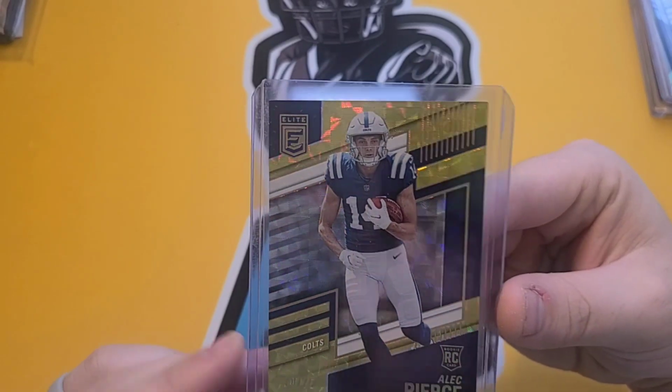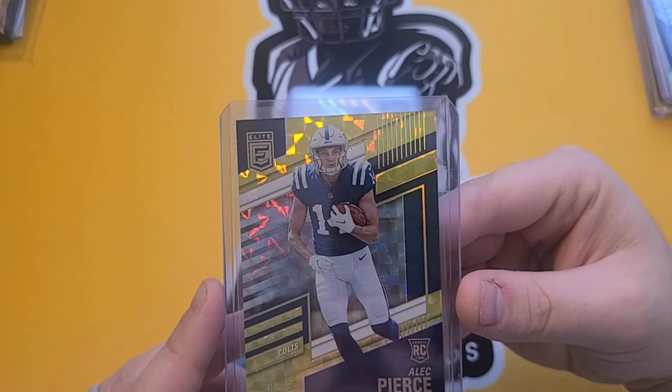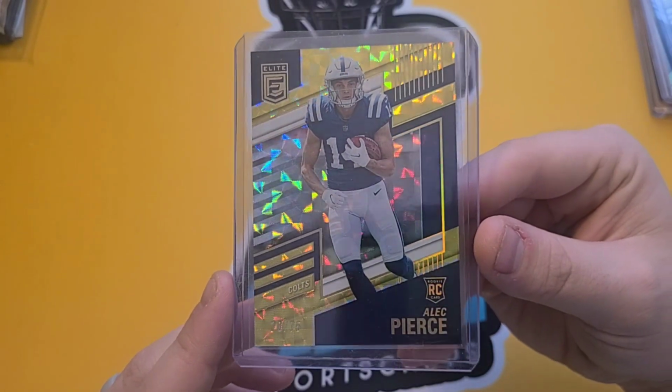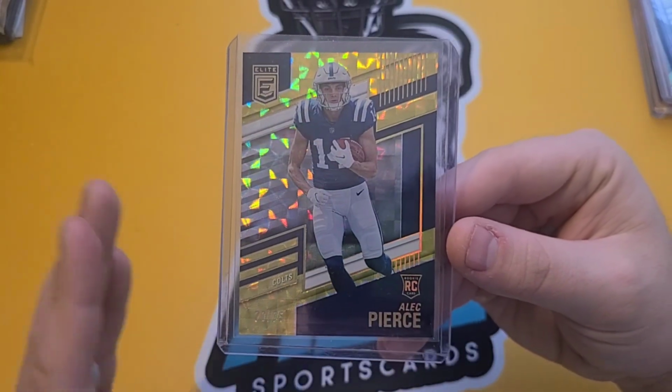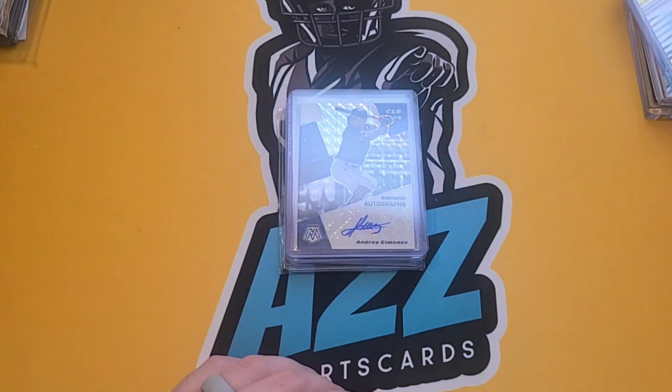But the kids nowadays have cards like this. They have things in top loaders and 101s. It's just really cool to see how kids nowadays collect. It's really interesting. But nice Alec Pierce.